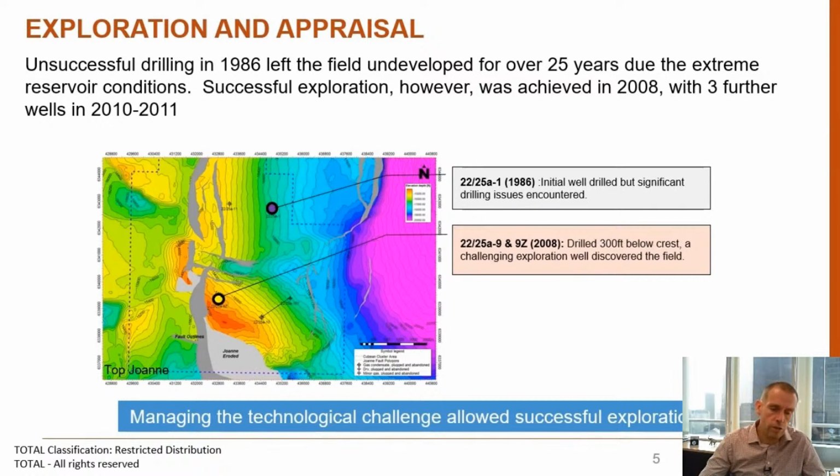In 2008, though, the field was revisited. The structure was very obvious. However, the challenge around drilling it was what had delayed any further progression on it. But in 2008, the 2225A9 well was drilled. It had an extremely challenging drilling window. However, that was successfully managed and proved up a large gas column.